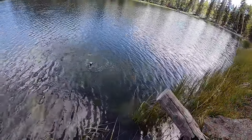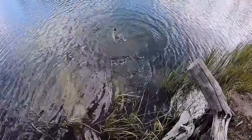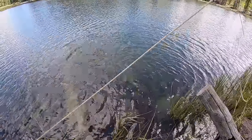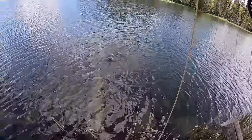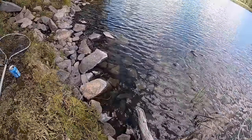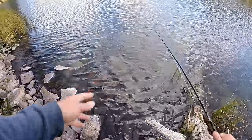There we go. Ooh, nice tiger. You know what, folks? I'm going to keep this guy, even though I want to cook a brook trout. But, I mean, that's clearly not happening. Haven't had a bite from one all day, so. This is going to be lunch. No!